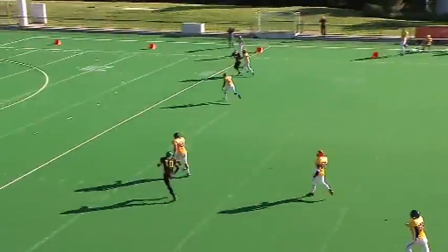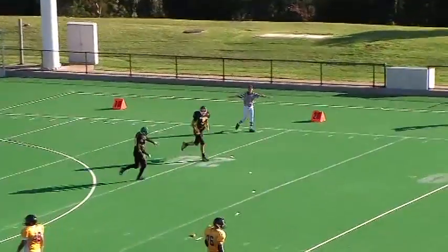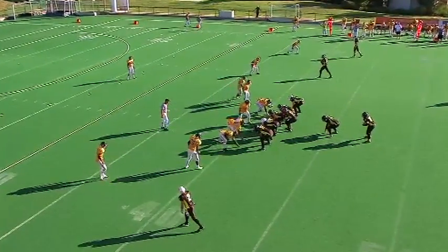Throws it deep, he's got a man there, and complete. Flag flies. Another flag flies in.